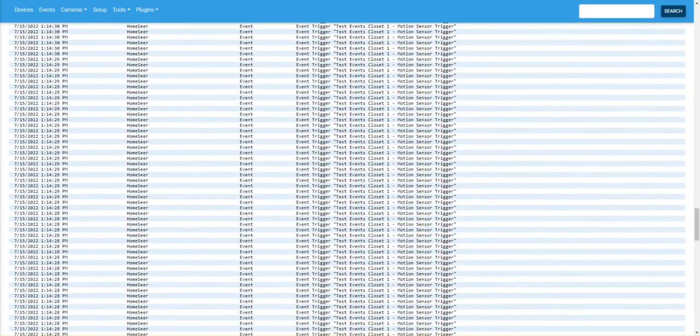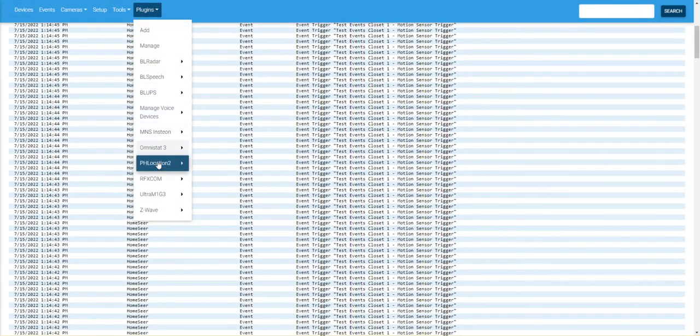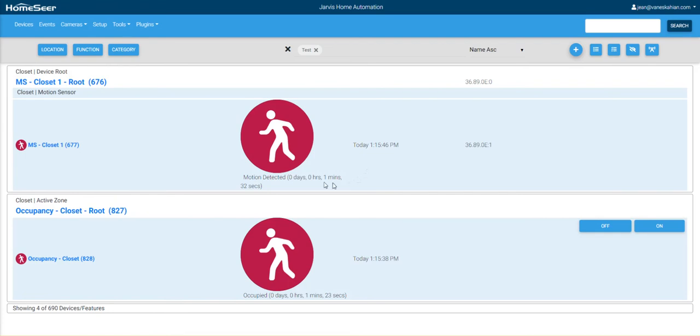All of the events that are tied to the setting of the device are just constantly getting triggered once it goes off in BLRadar. I will now turn off the debug logging. BLRadar, options, debug logging, save. And this now stays triggered. It's now been over a minute, by the way, and as you can see, it did not honor the sensor recovery time. So it just stays triggered. The only way I can probably make it stop being triggered is by stopping the plugin and re-enabling it. Then I think it honors it.